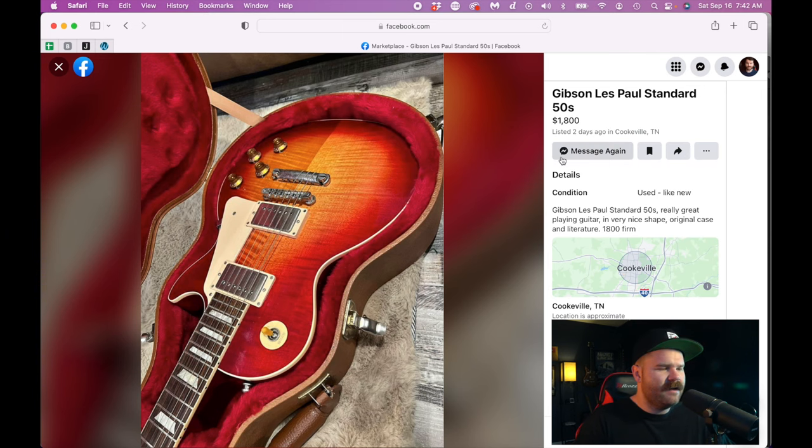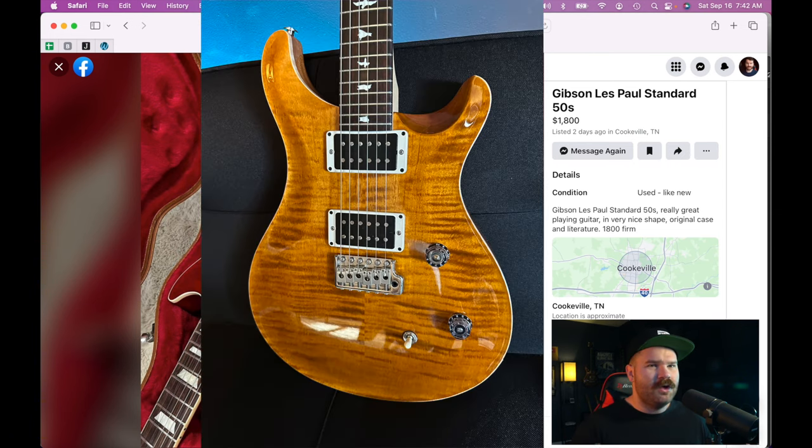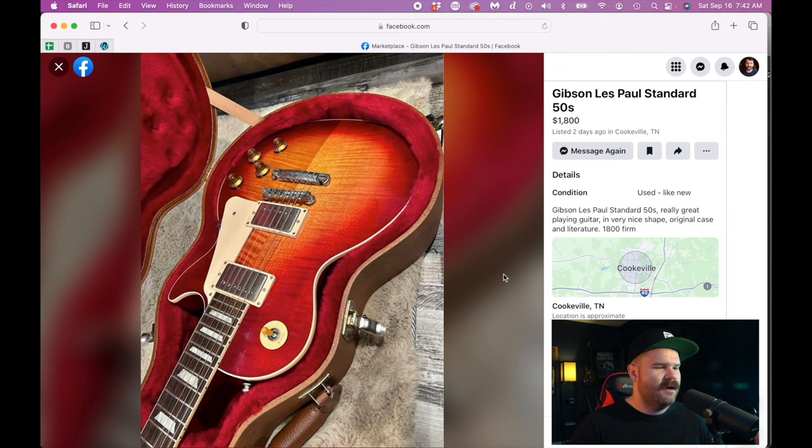So if I can find this guy and get him to take a PRS CE24 on trade for this, that would be a really great trade. You'd be surprised at what people will trade for if the guitar looks good enough. I'll flash up a picture of my CE24 in amber. It's a very beautiful top. It's a great looking guitar. So a Les Paul Standard would be prime, especially in the 50s. People tend to like the 50s Les Paul Standards more.